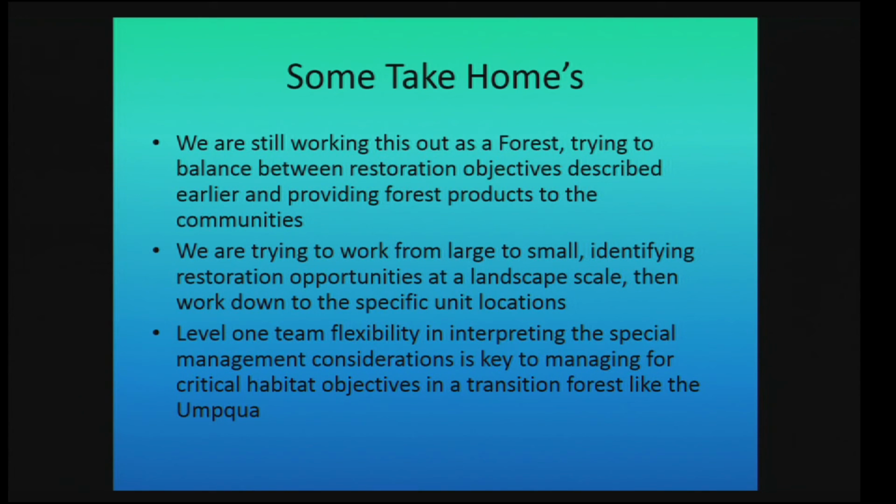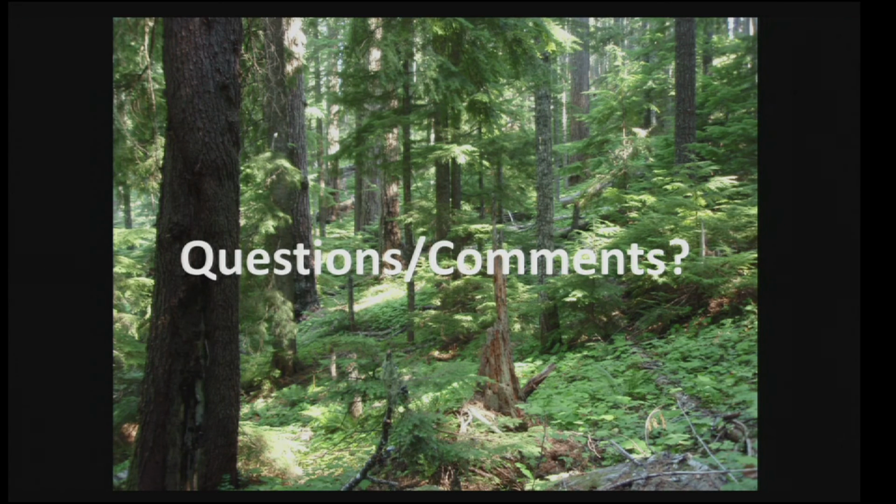And then we're trying to work from large to small, identifying restoration opportunities at a landscape level, and then working down once we get out in the field to get specific units identified. And then this last one is really key, and I really want to thank Jim Threlkill and Scott Center, his guy who works for him on level 1 team, that they're really gracious in allowing us some flexibility in interpreting critical habitat, because that line between the Klamath East and the Western Cascade South is not a bright line in any way, shape, or form. There's a lot of dry forest within that Western Cascade South that we have some opportunities and need to restore, and they've been really helpful in working with us on a project-by-project basis of being able to identify those and identify how they can be mutually compatible with spotted owl recovery. And so with that, questions?